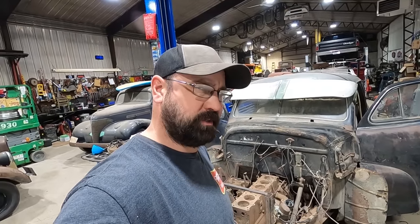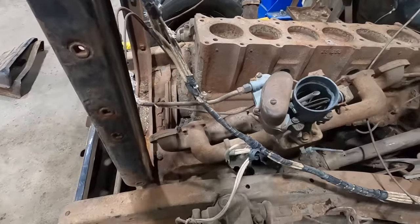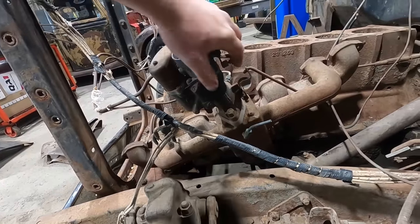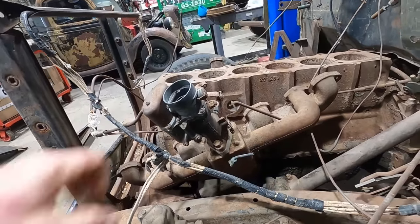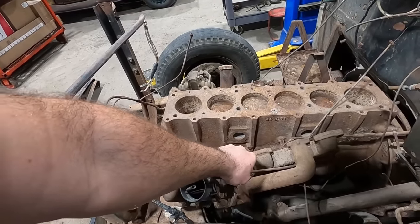I think it's a Carter W1. Rochester W1? It's definitely a Carter carburetor, but I think they call them a W1. Yeah, there it is. W1 cast right in the side. But we'll hang on to that for a rainy day.